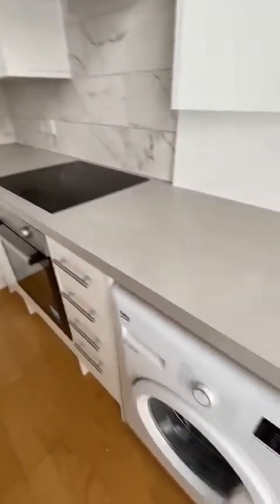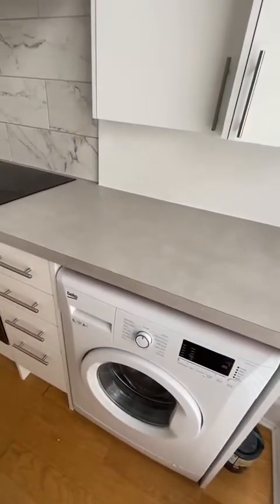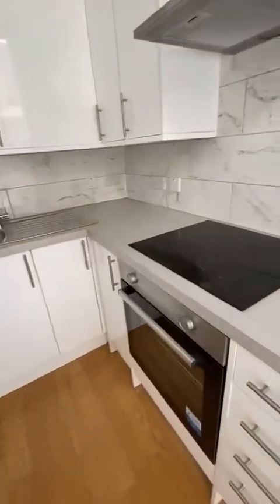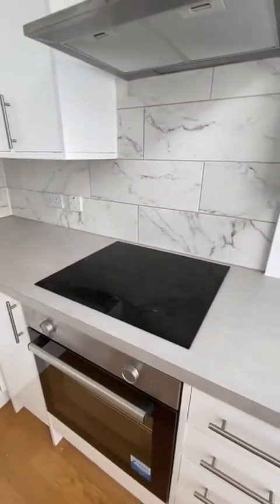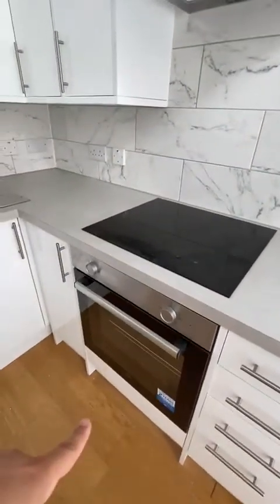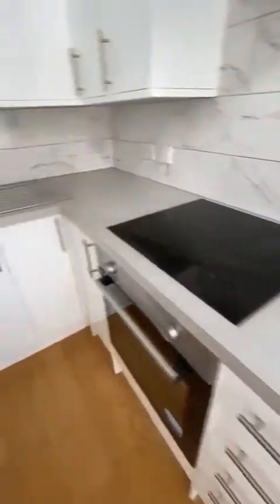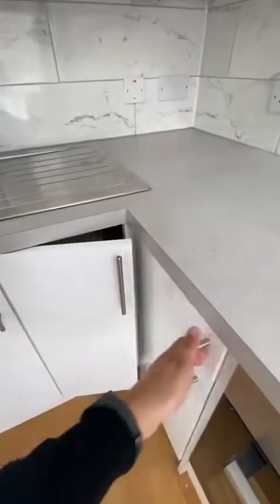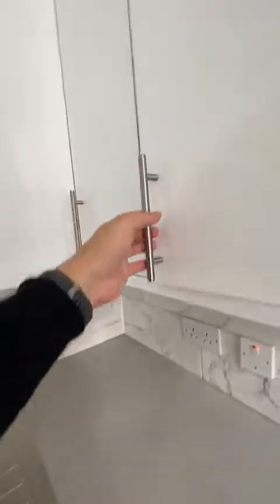So we've got a washing machine without a dryer. It's just a washing machine. There is no dishwasher, unfortunately, but you've got a new induction electric stove and an electric oven. All of this additional space is storage. Again, all brand new.